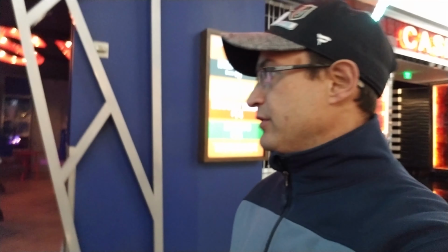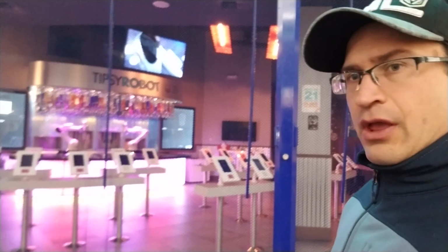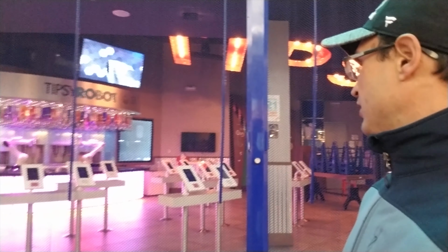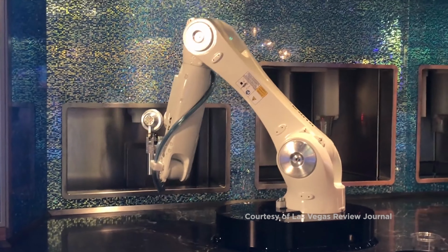This is the Tipsy robot. This was a big deal when it launched a few years back. It turns out that even robotic bartenders need the day off too, but if you do take a look at it in here, what you'll see is robotic arms and iPads. It's a simple premise. You walk up, you order your drink, and the robotic bartender goes ahead and gets you your drink and then slings it out to you.